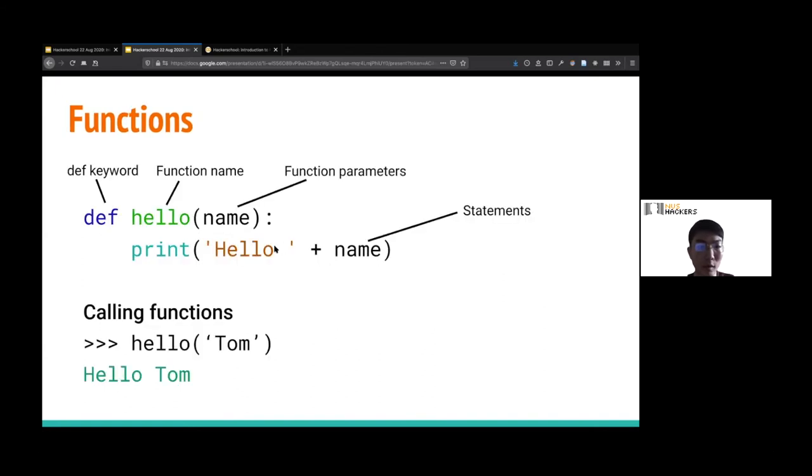So how functions in Python look is basically like this. We start with a keyword called def, which is short for define, followed by a space and a function name. After that, you open parentheses and include the function parameters. If you have multiple function parameters, you just separate them with a comma, like name, comma, age, and so on. After that, you have a colon. Then you include all the statements that belong to the function, indented by one indentation level, which is four spaces. If they are not indented by four spaces, they will not be in the function.